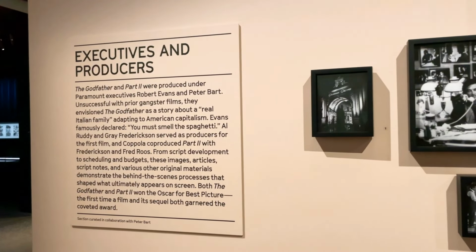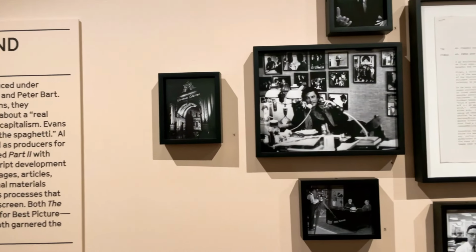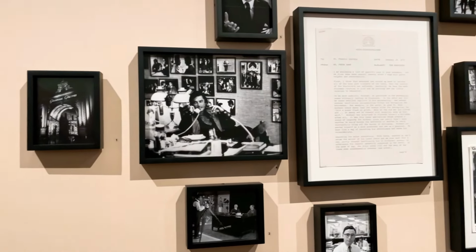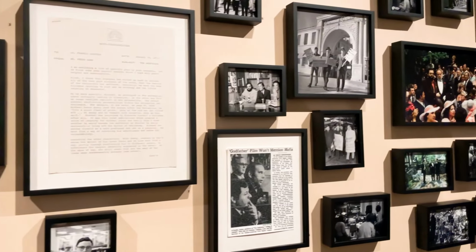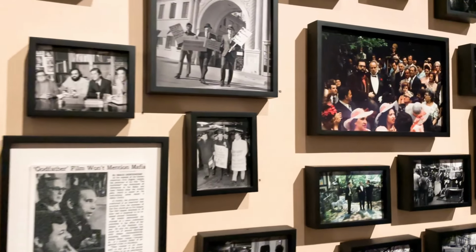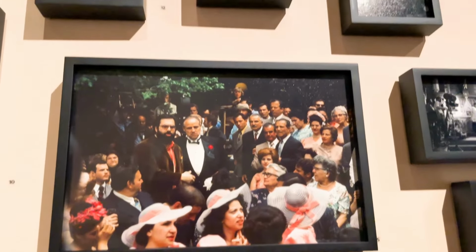This wall here is just a bunch of photos and a little bit of tidbits of information about the executive producers on and off set. It's a famous wedding scene.